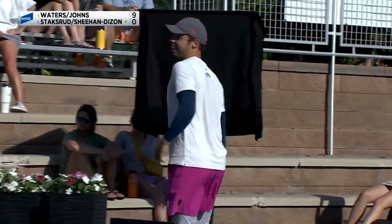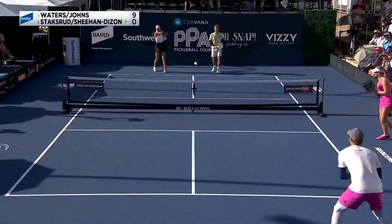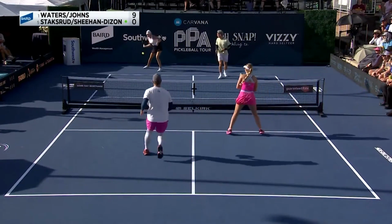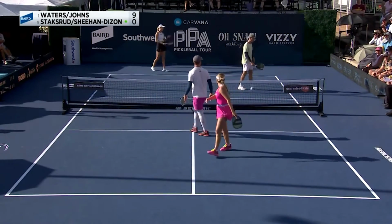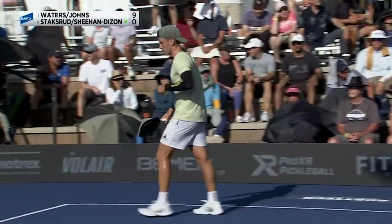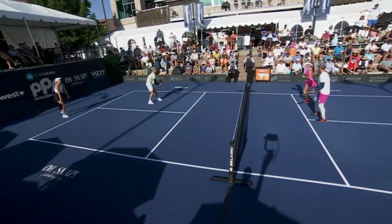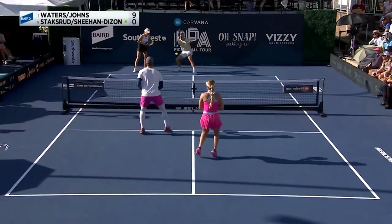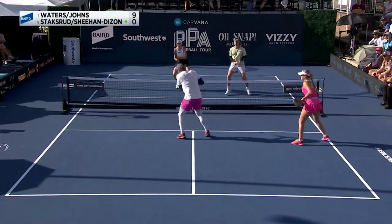Ben was airborne on that last ball. I was just going to say, that's not very common for him. His eyes got very big there. Attacking the toes is Staksrud. Second serve. Yeah, and it's such a tough team to do the shake and bake against because normally when you're doing the shake and bake, you drive middle, but it's both the strengths of Annalie Waters with her backhand and the forehand of Ben Johns.